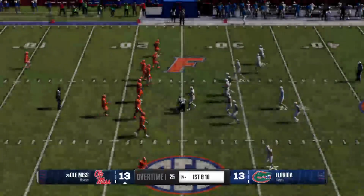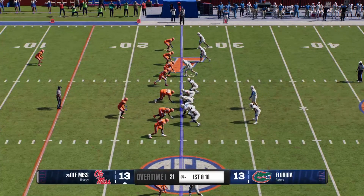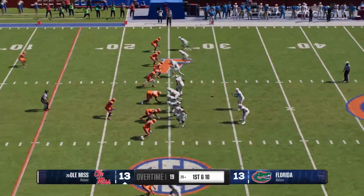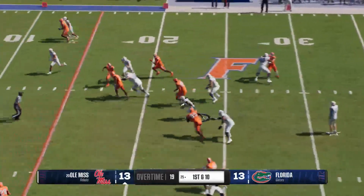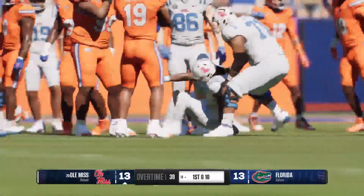You're obviously down here in the red zone. It's overtime. The windows are going to be small. He just got a bit too aggressive with his decision-making. The defense makes him pay. And now they're giving it back to their offense with a chance to kick a field goal here and win.